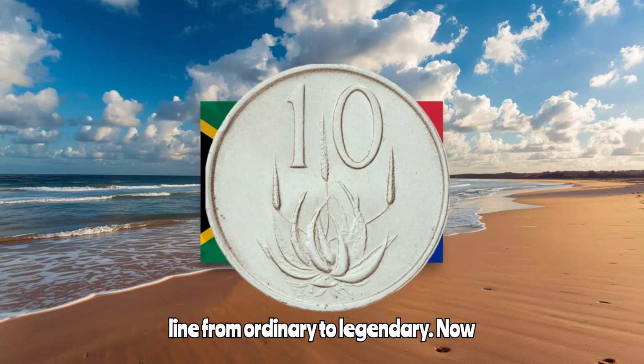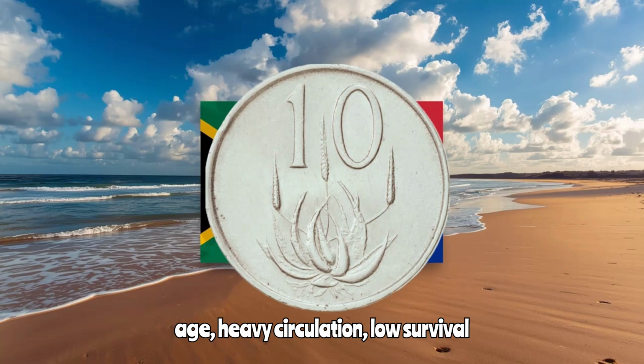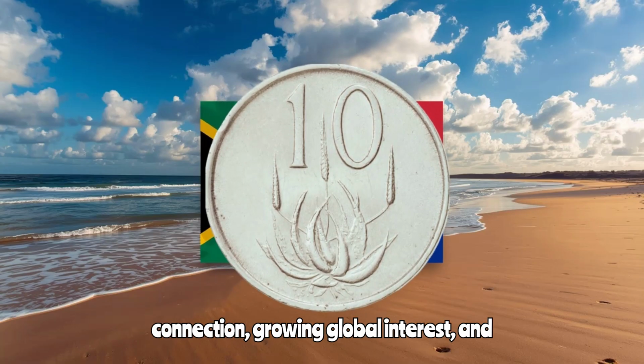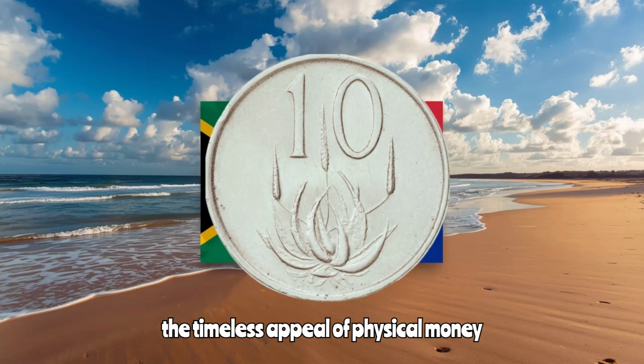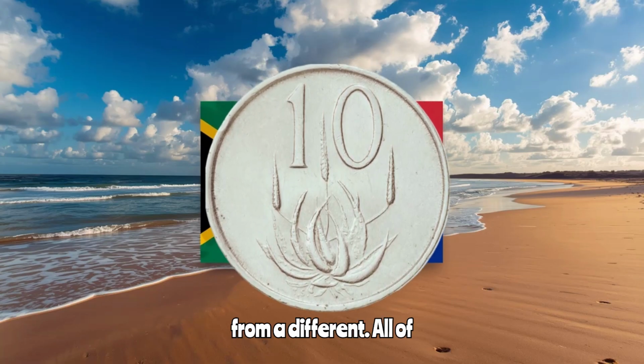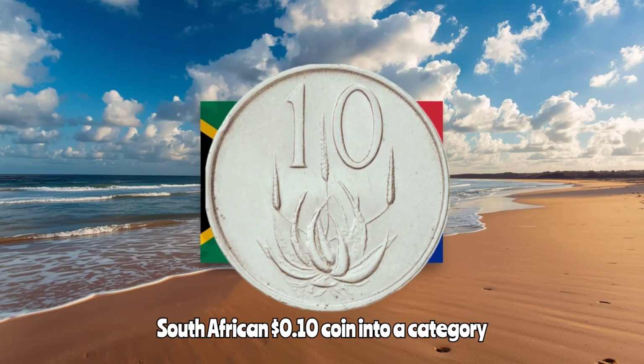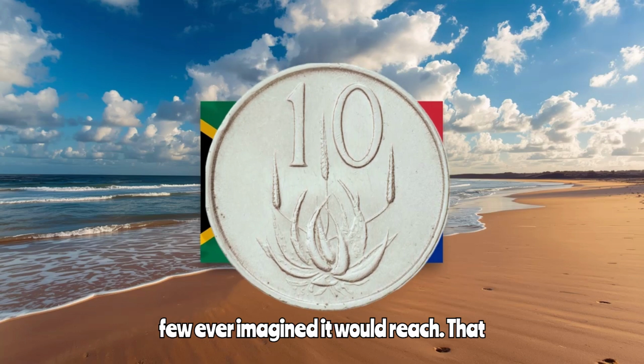Now consider everything working together: age, heavy circulation, low survival rate, subtle variations, emotional connection, growing global interest, and the timeless appeal of physical money from a different era. All of these forces combine to elevate the 1987 South African 10-cent coin into a category few ever imagined it would reach.